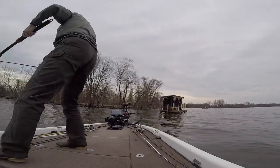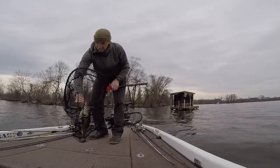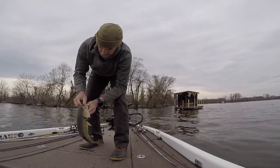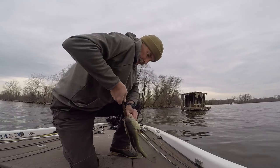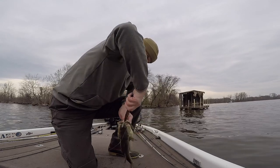The second place and third place both came in at about 10 pounds. So if they had that fifth fish, they would have been right there with me and potentially beat me. So glad I spent my time in the marina. Glad I got the limit out of there, and I would do it the same way again, even if I did spend a little time out here trying to catch the bigger fish that I never found.